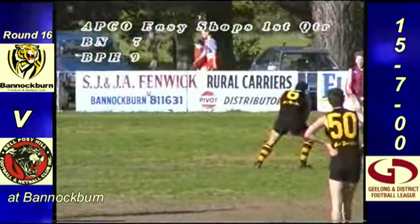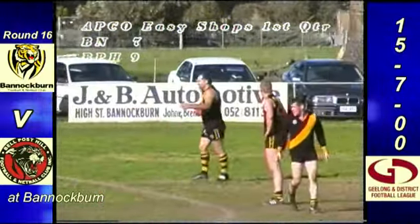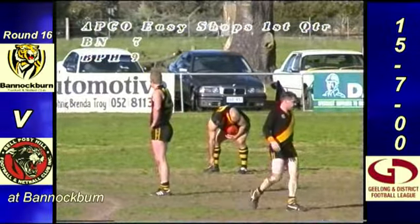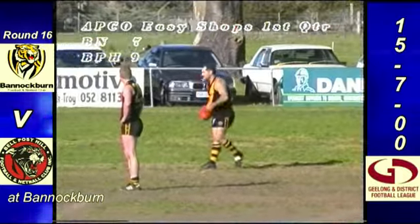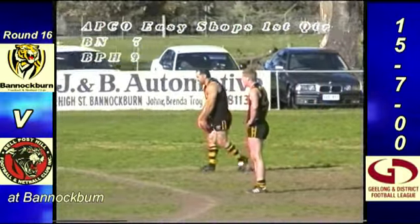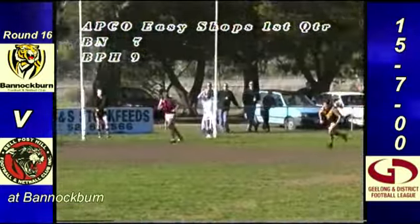Oh, gee, that's very poor checking, because you can see it from here, Laurie. He ran into the gap there, 40 metres out, absolutely unchecked, and will now have a direct shot on goal. Well, Eric, you can only be in one place at one time, and they're all in the goal square on Wayne Teichmann, and that's good play by Bannockburn. Look around and share it around a bit more.